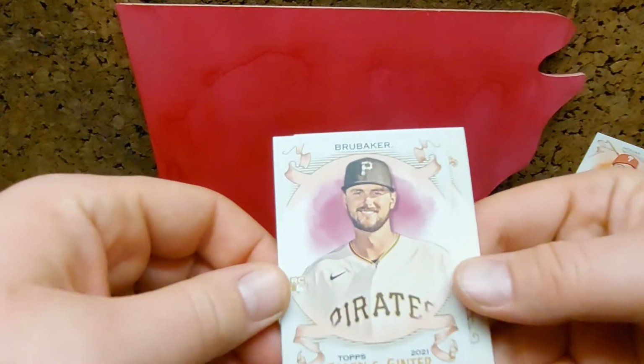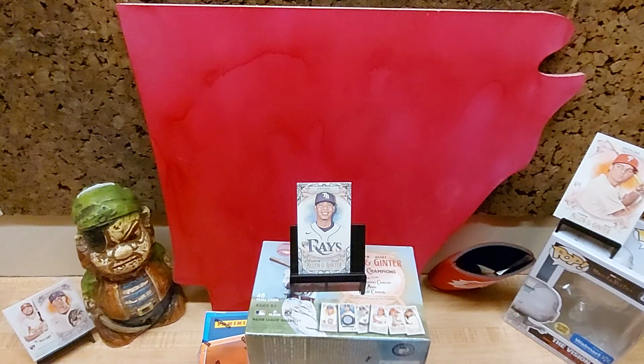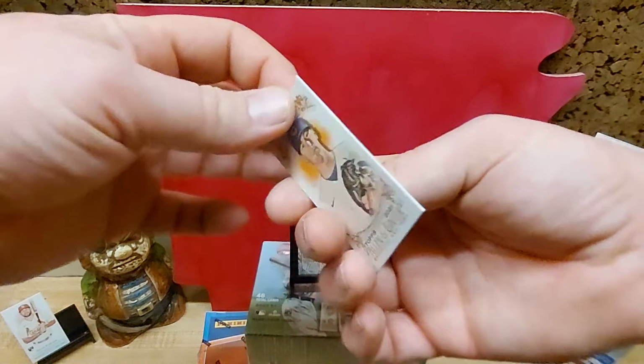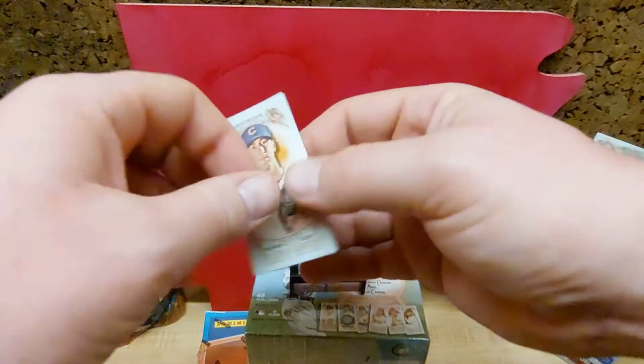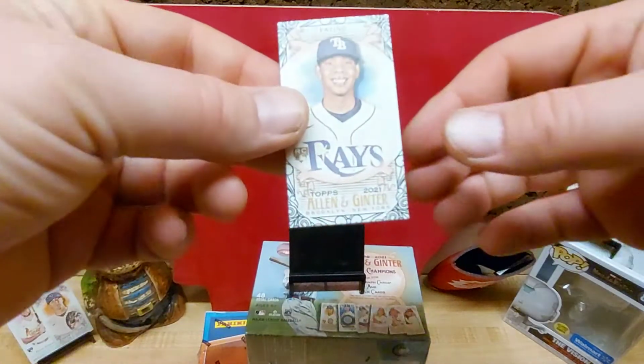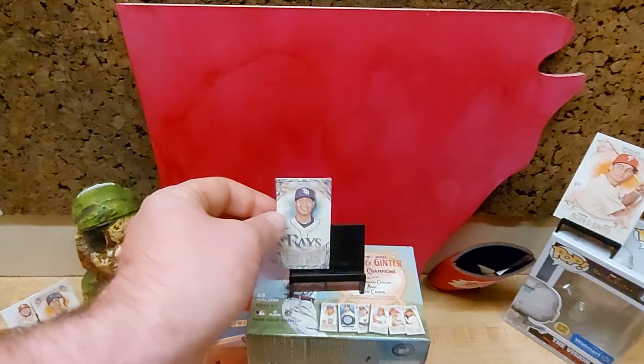Had a few rookies here. We had Brubaker. We had Trammell. We had Moniak over there. We had a Carlson mini, which was cool. Our kind of big hits of the night, if you want to call them that. I don't know if you should. We had that Allen Ginter back. And then we had that black bordered one, which looks better this year than it did in 2019 or 2020.